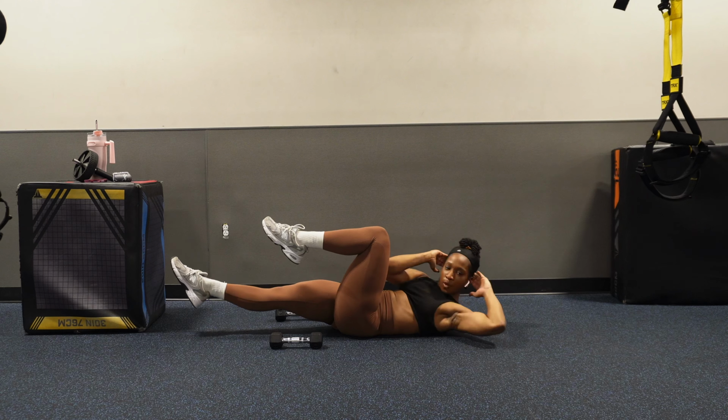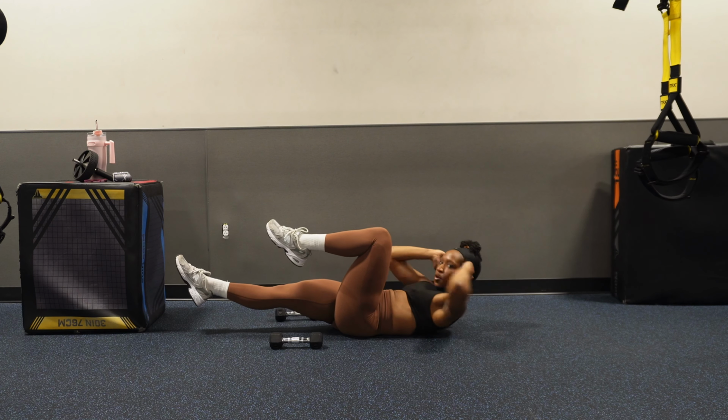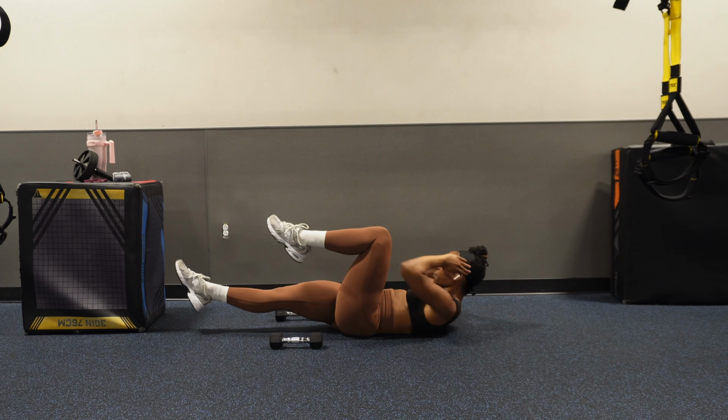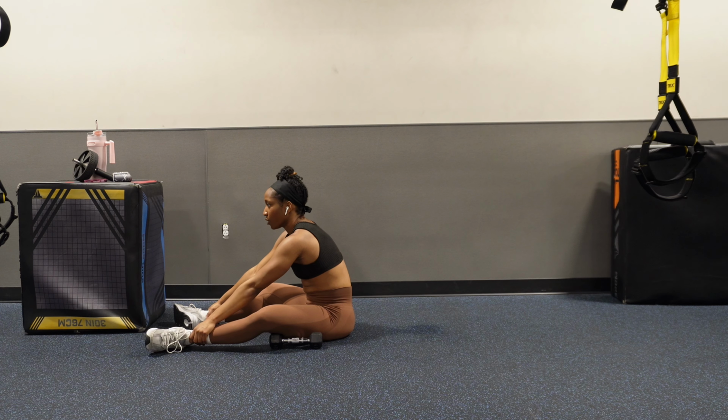And next, we're going to superset this with some bicycle crunches, but we're going to do a little 1, 2, 3 tap on each knee, and we're just going to go back and forth. We're doing all of these for 30 seconds each, and then we're taking a break in between each set.